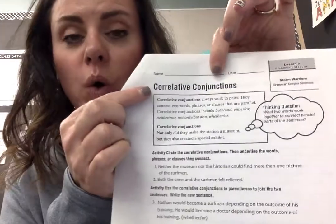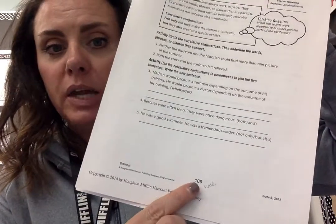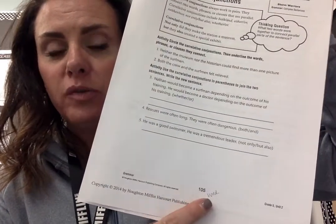All right, today we're looking at correlative conjunctions. This is page 105. It should be for Wednesday, page 105, so you need to be on that page in your packet.